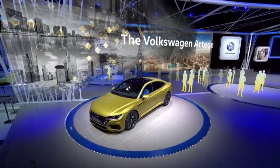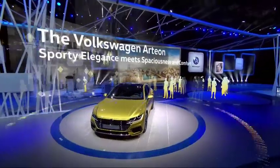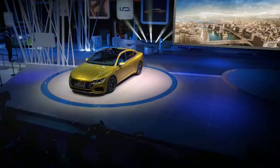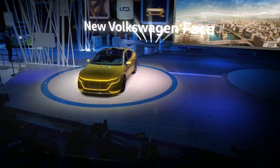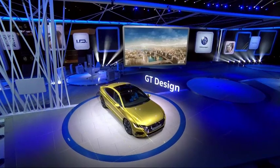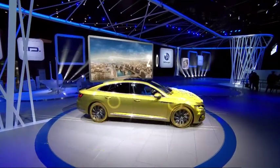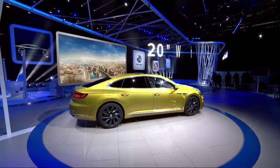Arteon. Sporty elegance meets spaciousness and comfort. The five-door fastback captivates with a unique and vanguard design. The new Volkswagen face with full LED front lights and encompassing bonnet. A stretched, emotional sculpture with classic GT lines. And a masculine, dynamic look and feel due to its 20-inch wheels.